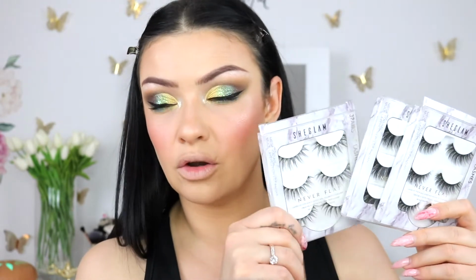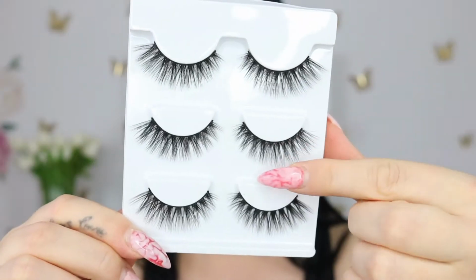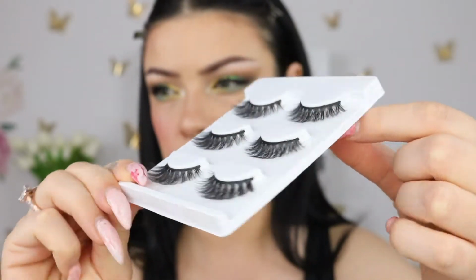Next, I have 3 styles of lashes. It comes in a set of 3 pairs and they don't have names, like it says never flat on all of them. So I think I'm going to go with this style.